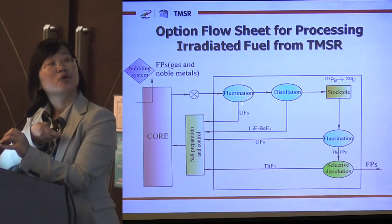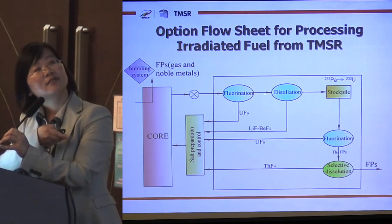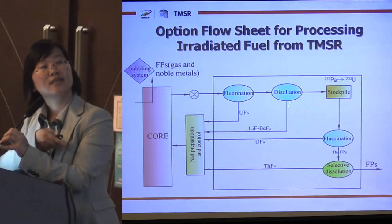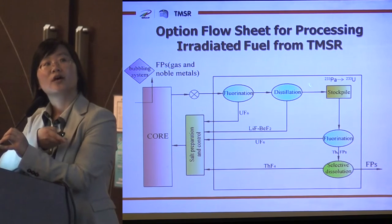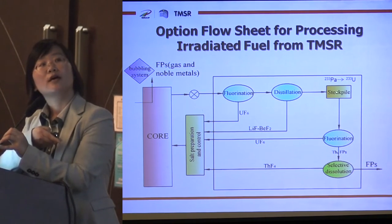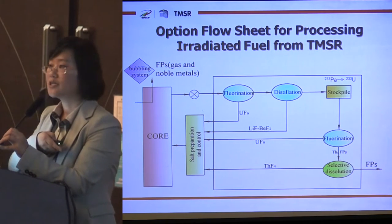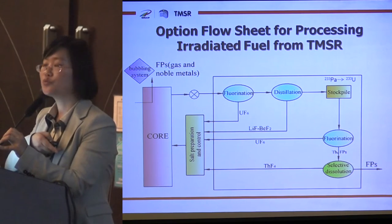Fluorinated, and after purification, uranium hexafluoride will return to the salt preparation and the control stage, and then go to the vacuum distillation facility. The fluoride salt is also returned to the salt preparation and the control. The remaining residue goes to the stockpile until protactinium-233 decays to uranium-233, and then fluorination again. After this stage, the main components in the residue are thorium and the fission products.